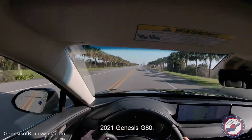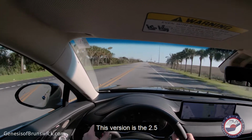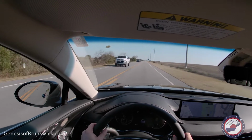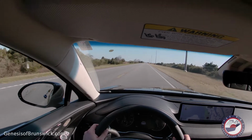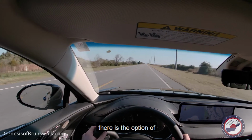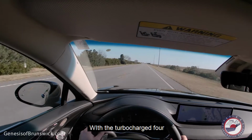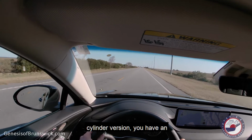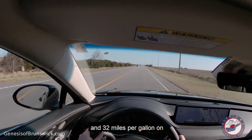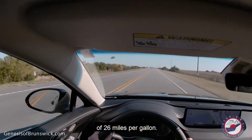Okay, here we are in the 2021 Genesis G80. This version is the 2.5 liter 4-cylinder. It's turbocharged and it puts out 300 horsepower, putting a lot of that power to the ground through the rear wheels. With the 6-cylinder version, there is the option of doing 4-wheel drive. With the turbocharged 4-cylinder version, you have an estimated fuel economy of 23 miles per gallon in the city and 32 miles per gallon on the highway, which is combined of 26 miles per gallon.